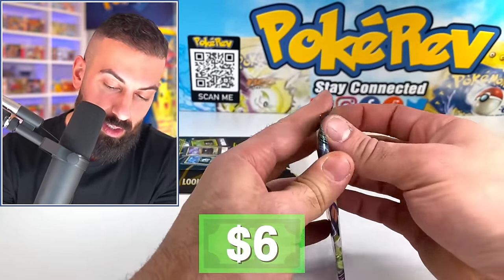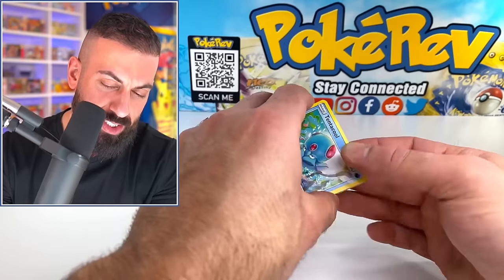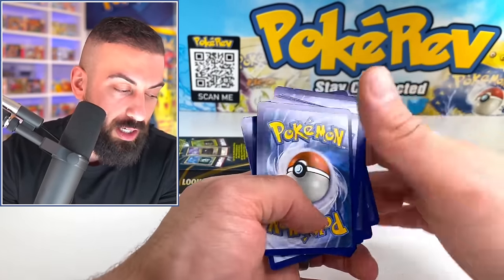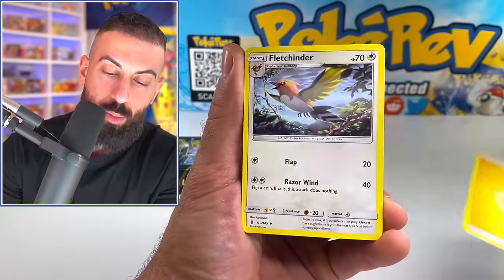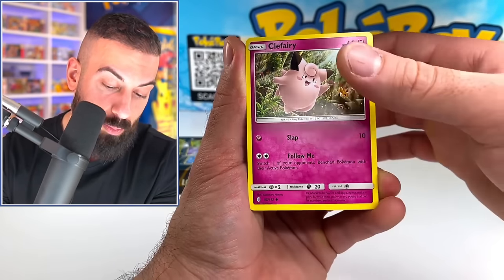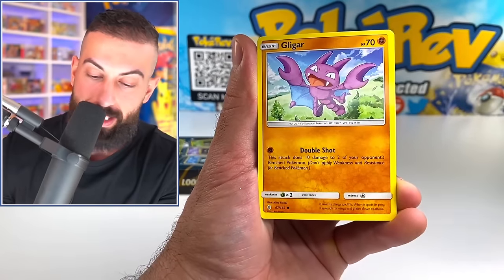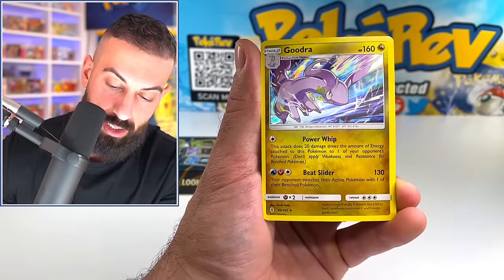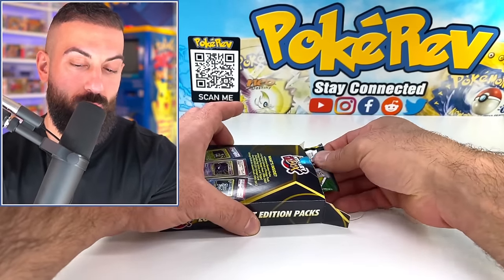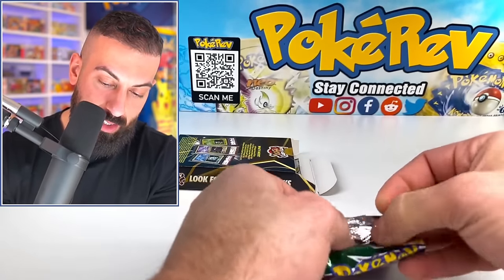Guardians Rising. Okay. Guardians Rising is definitely, I think, the cheapest set, besides Sun and Moon base, from the Sun and Moon era. So if you ever want to open Sun and Moon and you're looking for the least expensive packs just to get older packs, because this is what, 2017, this is probably the set to go for. There's still some nice pulls in it. Goodra Holo. We went from Flash Fire to Guardians Rising to Evolving Skies. That's fine. Honestly, taking Evolving.